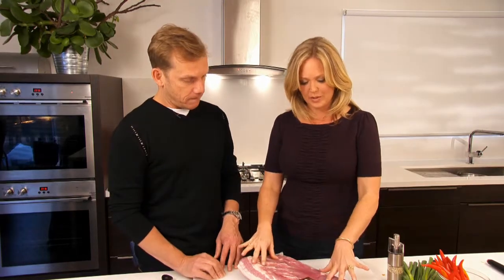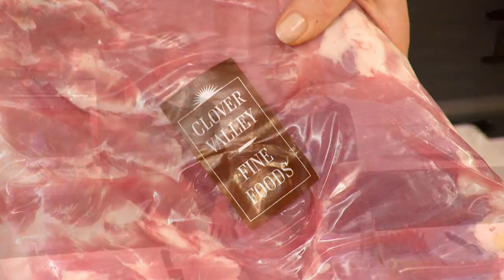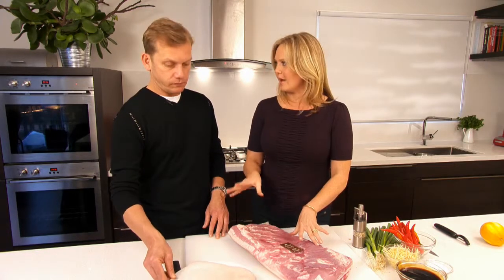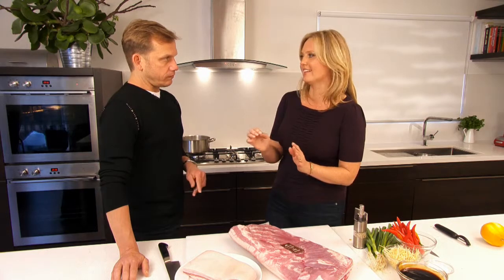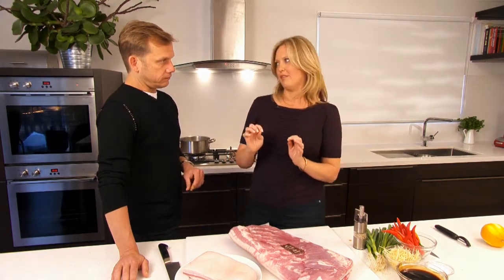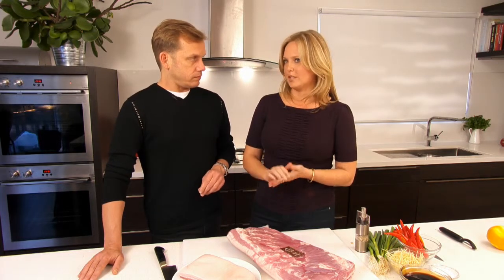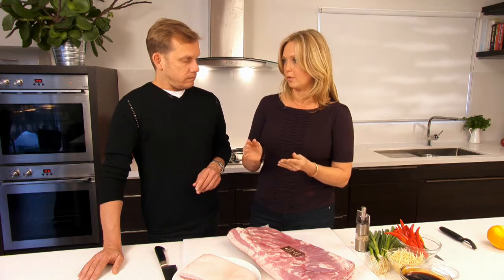We're global, you know. Anyway, today we're here talking about some beautiful pork belly. This particular pork belly is from Clover Valley Fine Foods. We get a lot of emails from our members asking about pork belly, and I have to tell you that I love eating it. It's probably one of my top 10 favourite foods, but I would no more buy it than fly to the moon just because I don't know what to do with it. And I don't know what it looks like, I don't know what to ask for.